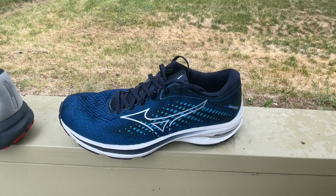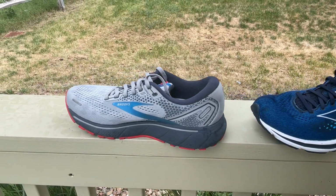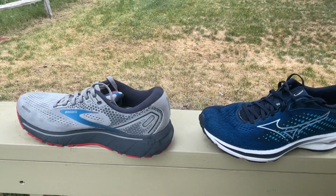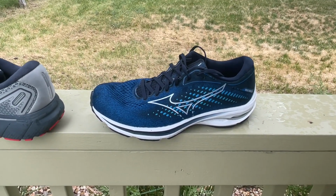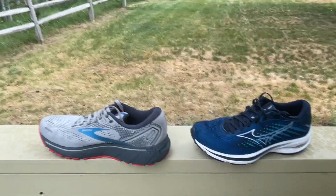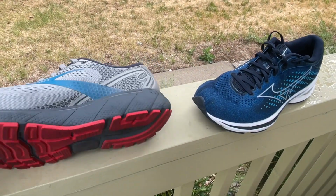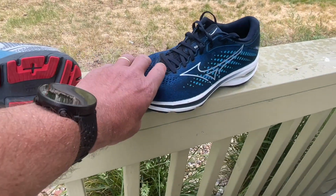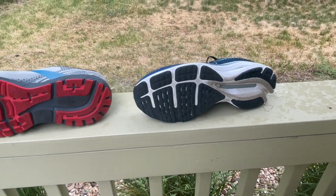Our Wave Rider 25 is out in mid-July, as is our Ghost. The Wave Rider is $135, and the Ghost 14 is $130. So we're going to have our full multi-tester review of the Ghost up just about as this video comes out, and we have our multi-tester review of the Wave Rider already up.